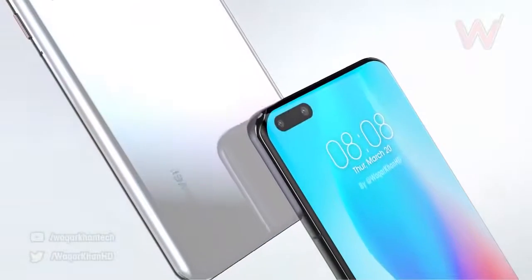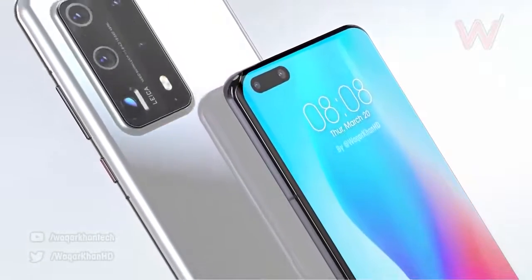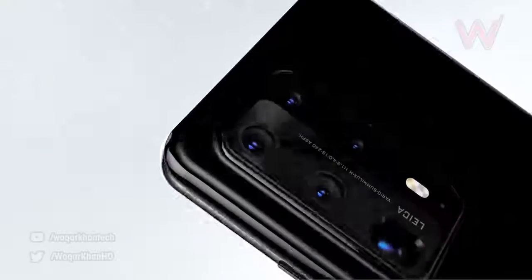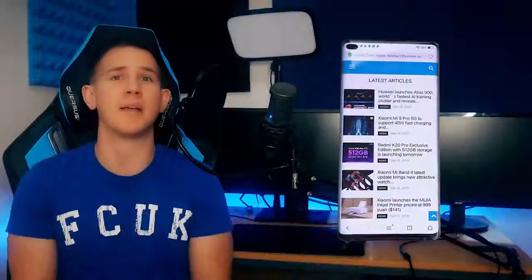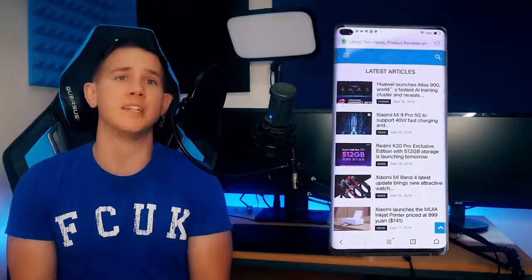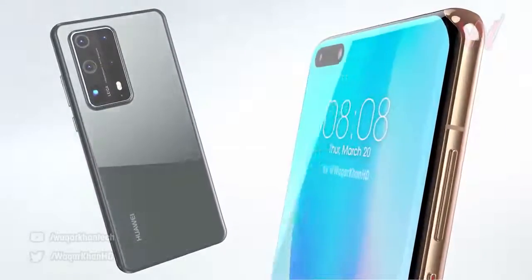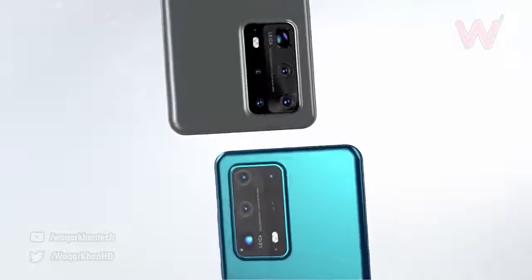The P40 Pro Premium Edition is coming equipped with an in-display fingerprint scanner, and it's going to be using Gorilla Glass 6 protection. Rumours are stating that the punch hole camera in the display is going to house a 40 megapixel camera along with a 3D time of flight depth sensor. If we take a look at the rear of the P40 Premium Edition, we can see it actually contains 5 cameras in a rectangular housing.